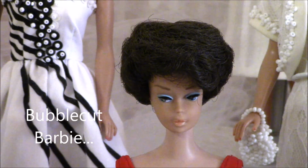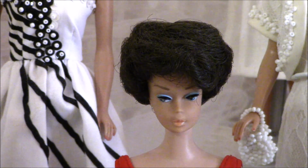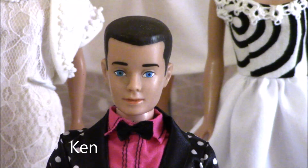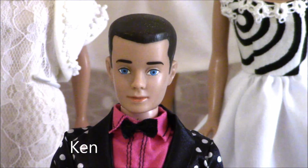The second one is a bubble cut Barbie. She was released in 1962, and she is characterized by her bubble cut hairstyle. The next one is Ken, and he was released in 1962. He is Barbie's boyfriend. The first Ken that was released had flocked hair. This one is a later version, and he has molded and painted on hair.